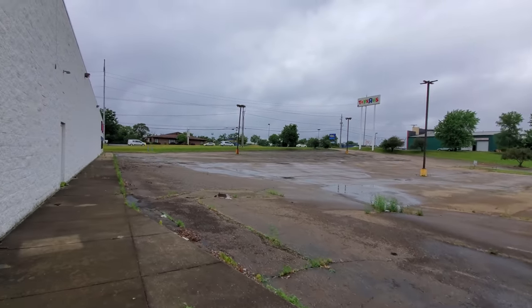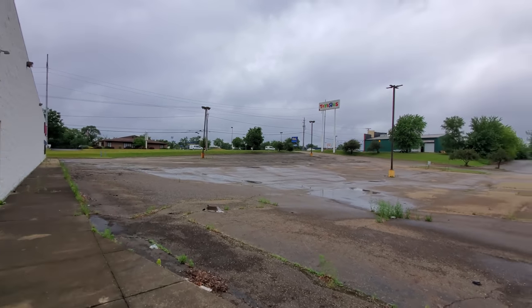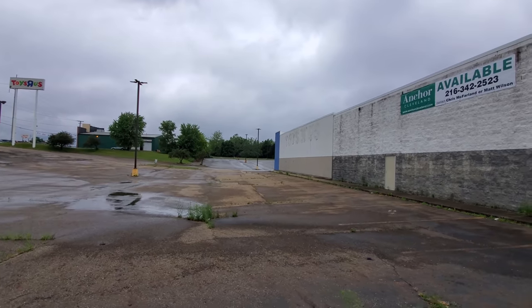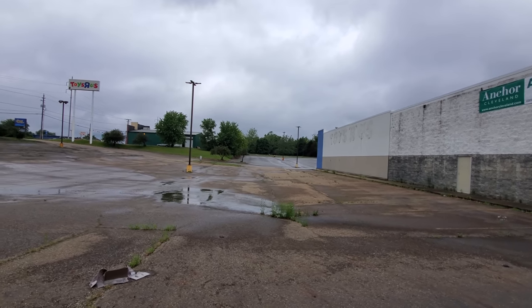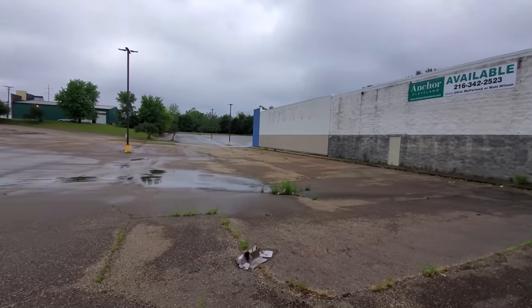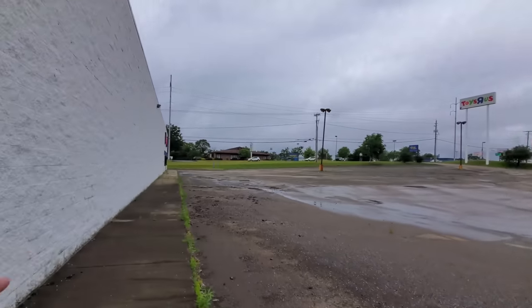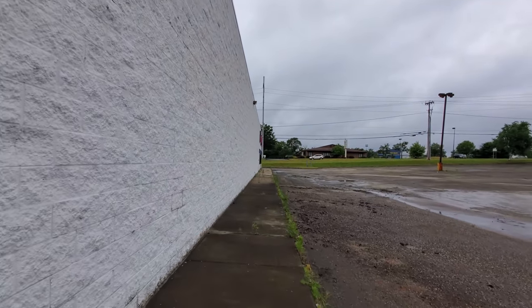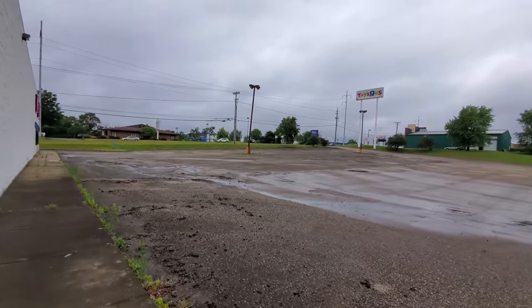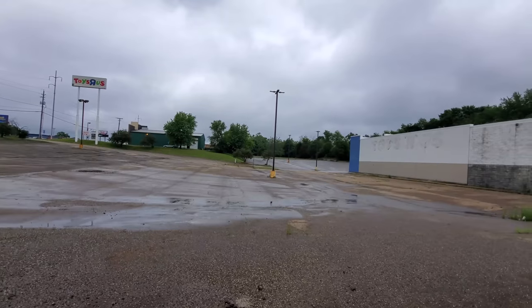This is a pretty big parking lot here too. And like I was saying about the parking lot out front there, at one point, this store was so busy that this was all full. Like I said, this was Kids R Us up here too. So there was people shopping here too. But I mean, this entire parking lot, man, used to be hopping.